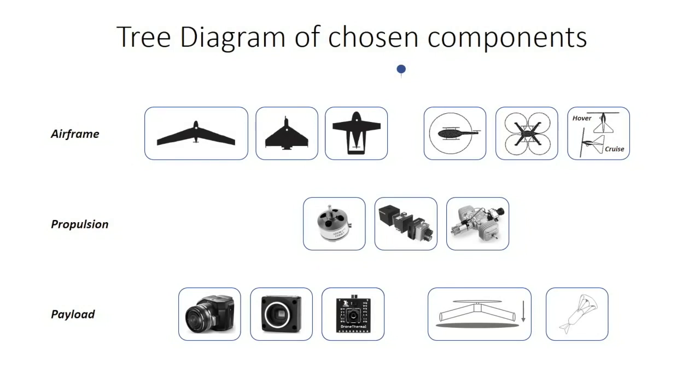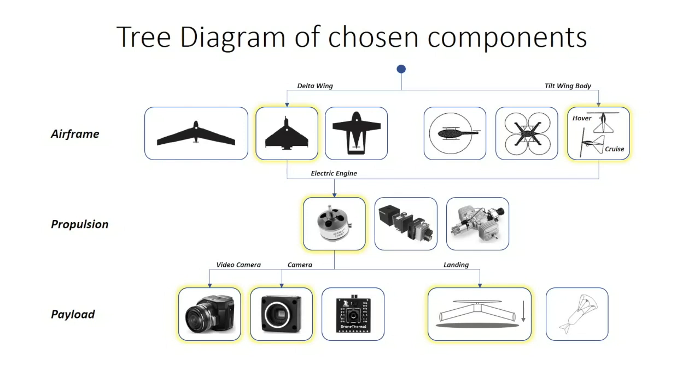The aircraft's airframe is a delta wing combined with a tilt wing body, which is able to go into hover and cruise flight. It's powered by an electric engine, which uses a lithium polymer battery. The aircraft's payload consists of a video camera to observe the flight path, a still camera to scan the ground, and of course the first aid kit for Joe.